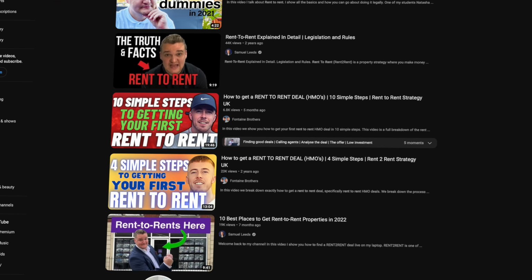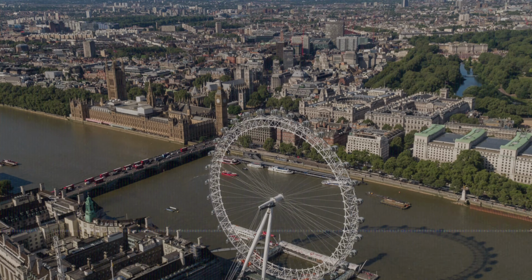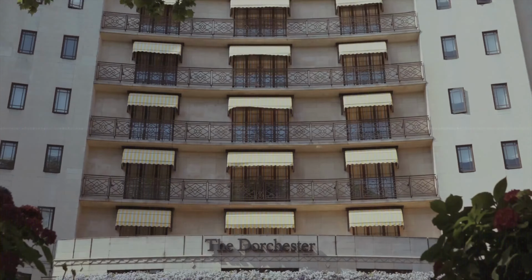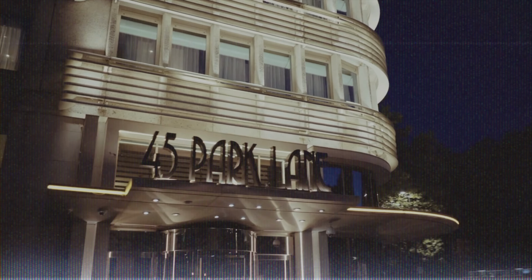Now, although this model has gained a lot of popularity in recent years, this is no different to how a lot of hotels operate. Here where I live in London, a lot of the big hotels don't actually own the freehold, which means they don't own the ground that the hotel sits on. Instead, they just own the leasehold, and then they operate it as a hotel where they serve guests on a night-by-night basis. And this is something my friend Bradley does really well.